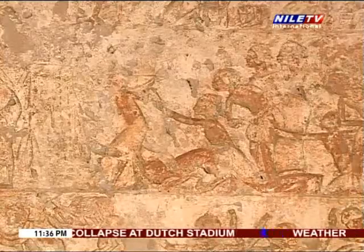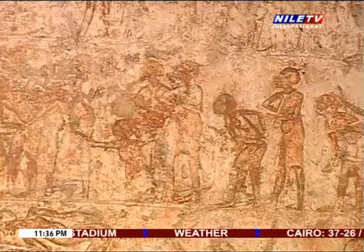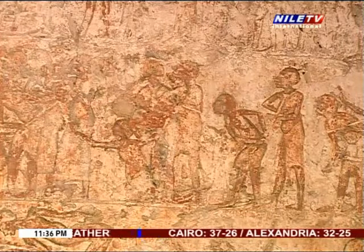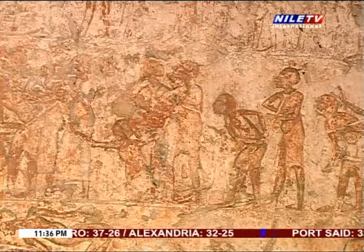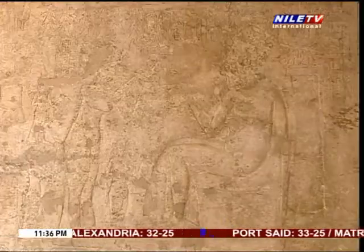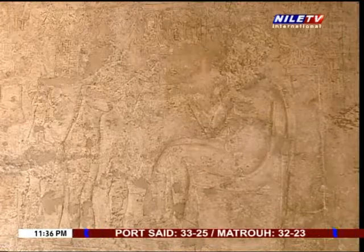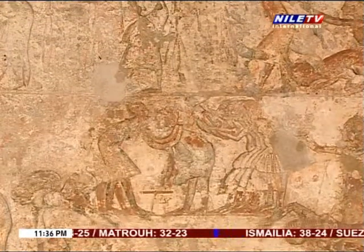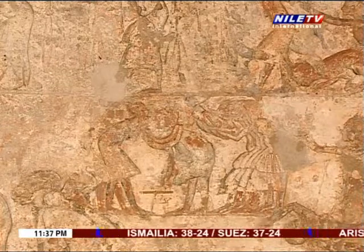On the eastern wall, there is a scene that is almost repeated in every tomb. It's the king rewarding Merira with gifts composed of golden collars and other precious gifts. Here, the king and the queen appear on the palace's veranda and hand over the presents to Merira II, who stands below, wearing a lot of collars.